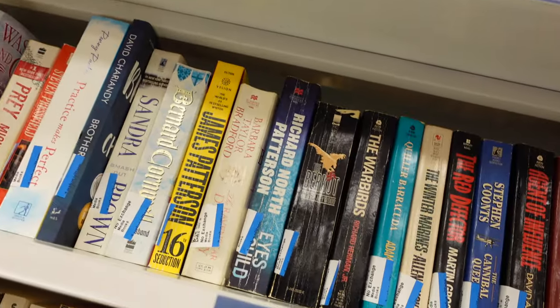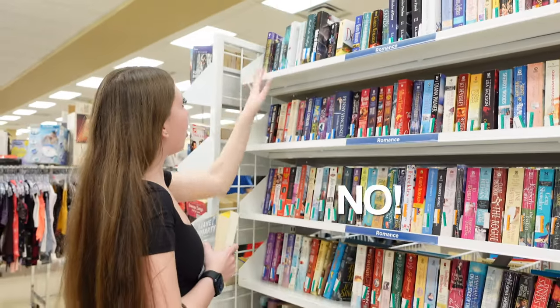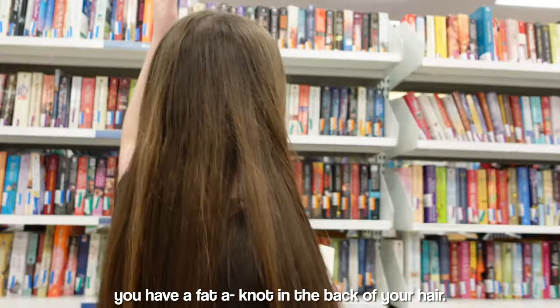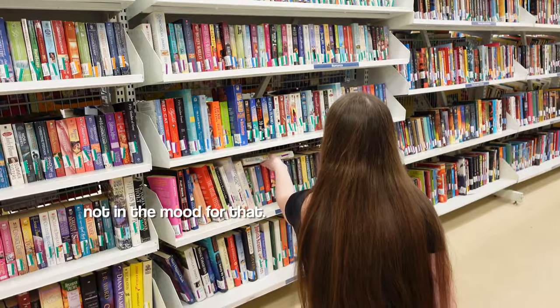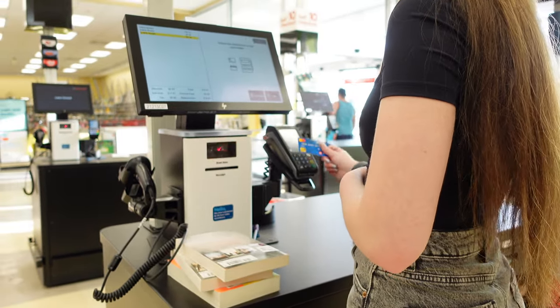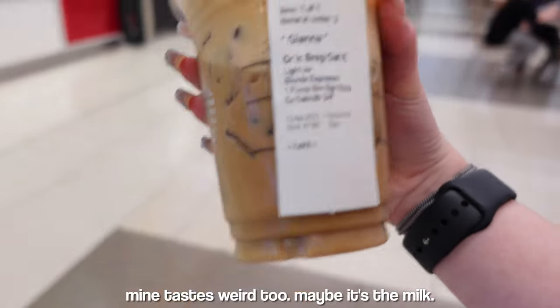It's actually really good. I haven't read it yet, though. How do you know it's really good if you haven't read it? Are you struggling? I am struggling. Ew! No! Illegal! Scared the shit out of me. Really? No. You know what? I'm sweating so bad right now. Where are you? Trying to sleep. Don't get me. No, your other one. Oh, something tastes different about this. Mine tastes weird too. Maybe it's the milk.